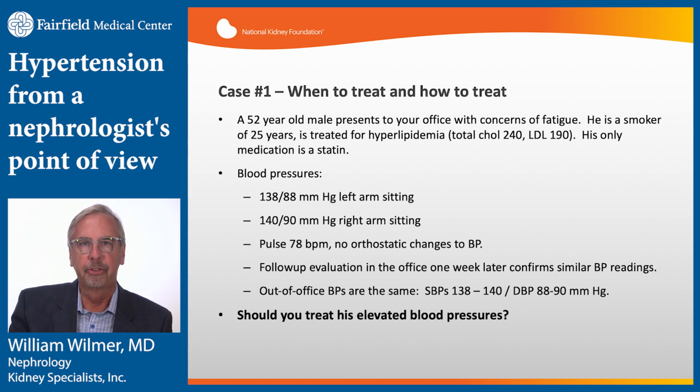And you check blood pressures in both arms, which you really should do for every patient that you first meet with hypertension, just to make sure that there are similarities in each arm. No orthostatic change to the blood pressure. And as you have been taught, you don't necessarily shoot from the hip and say, okay, now you have high blood pressure. You reevaluate this patient at a later time.